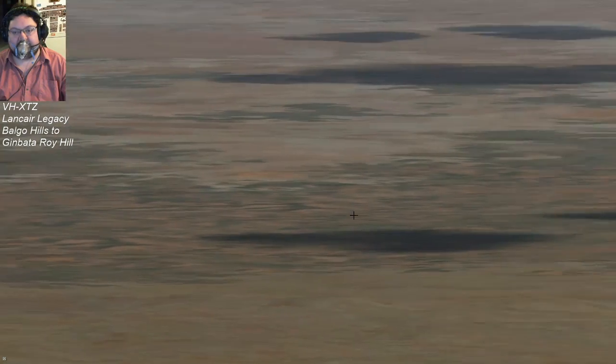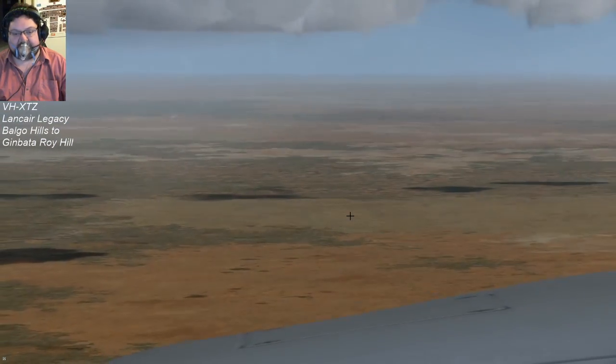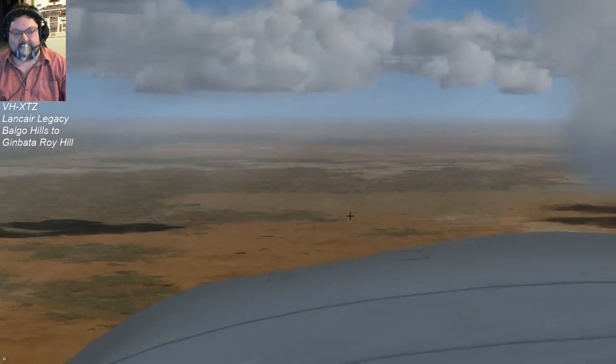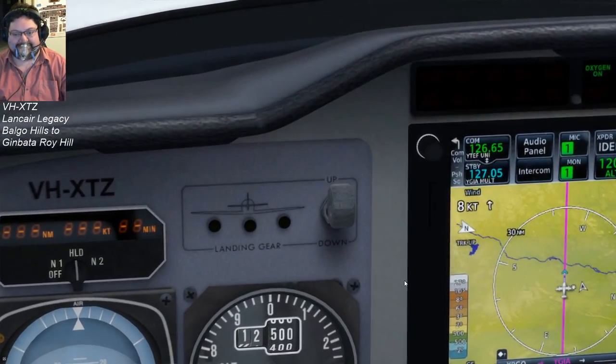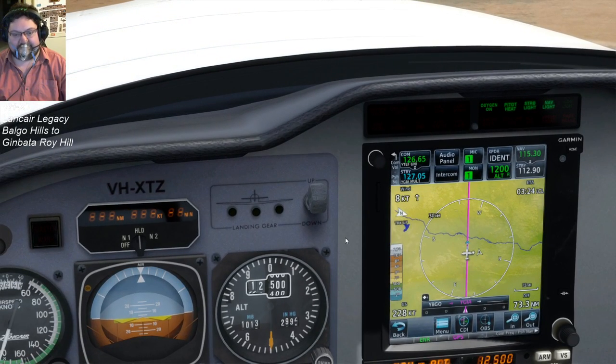Can't quite see it, but I reckon I saw something blue up ahead. Don't know. It's on the GPS anyway. I hope they didn't completely remove the Carowine River here. I know it sounds like I'm saying Caroline with an L, but it's Carowine with a W.